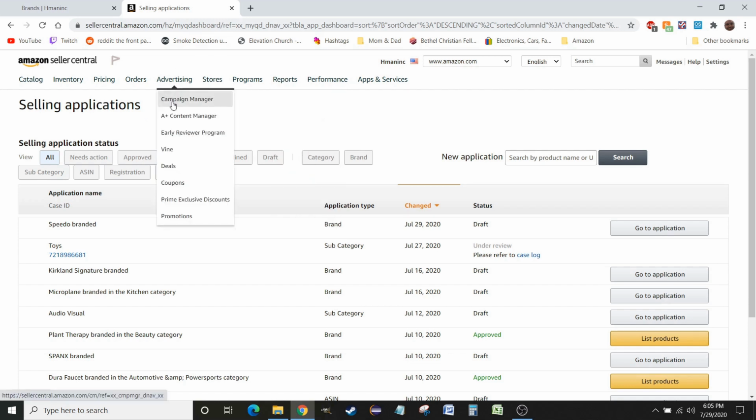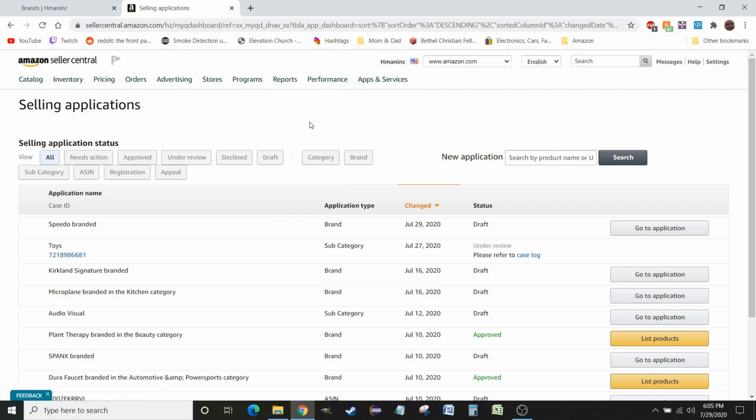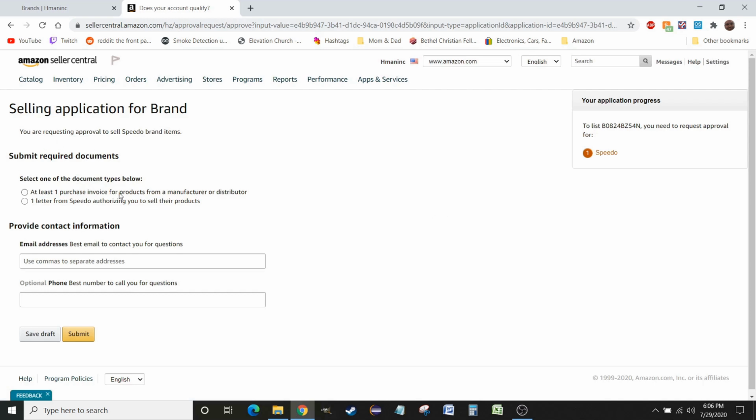So I talked about the checklist that Amazon shows you that you need to send them. So I'm just going to pick a product here. Again, go to catalog, go to view selling applications, and that's how you'll get here. And pick a draft. So for me, it's Speedo. I was trying to buy some cheap Speedos and flip them. Oh look, I need to get approval.